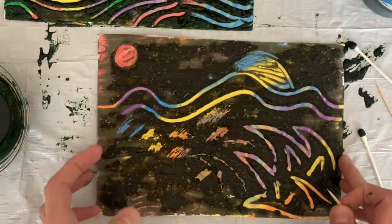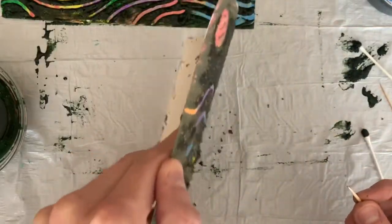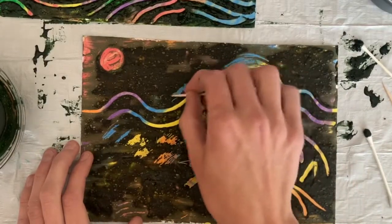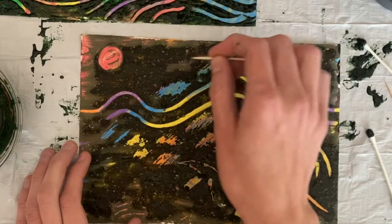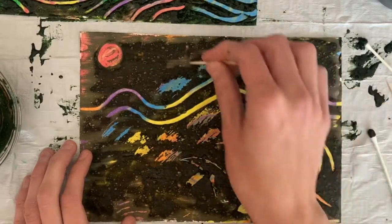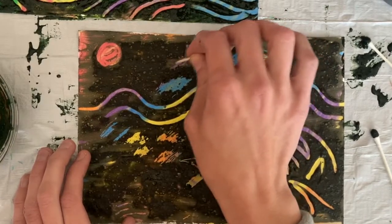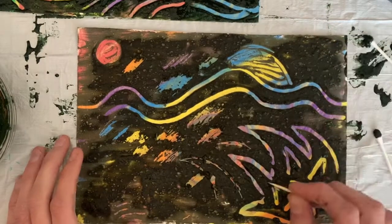And the thing about scratch art is that once you're scratching it off, the paint's going to have to go somewhere, so you can tap it off and let it fall away from your painting. And you can even see, this has been many hours since it started drying, and some of the areas are drier than others. But I can still scratch into it with my toothpick.